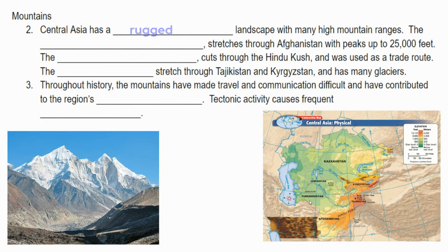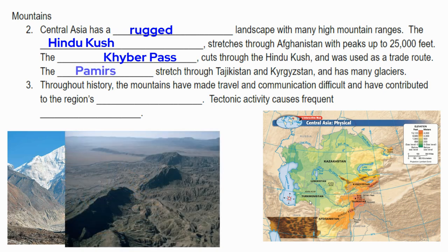So, mountains. Central Asia is incredibly rugged. It has high mountain ranges. Hindu Kush stretches through parts of Afghanistan with peaks up to 20,000 feet. You have the Khyber Pass that cuts through the Hindu Kush mountains. It's a trade route. You also have the Pamirs, which stretch through Tajikistan and Kyrgyzstan.